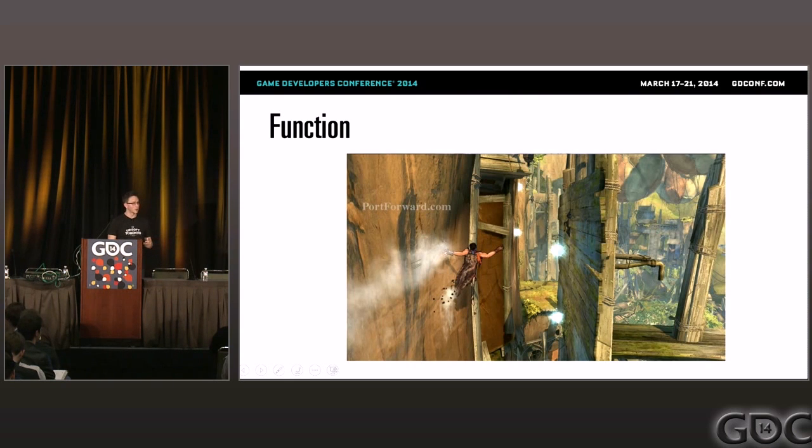Or something like Prince of Persia. Large, long spaces that you can jump across. Even the light orbs in these kinds of spaces telling you where you're supposed to go next, leading you about the space. The function changes how something looks.